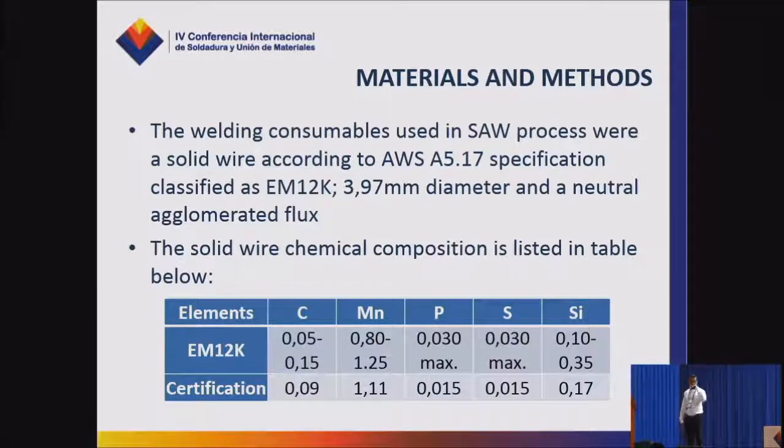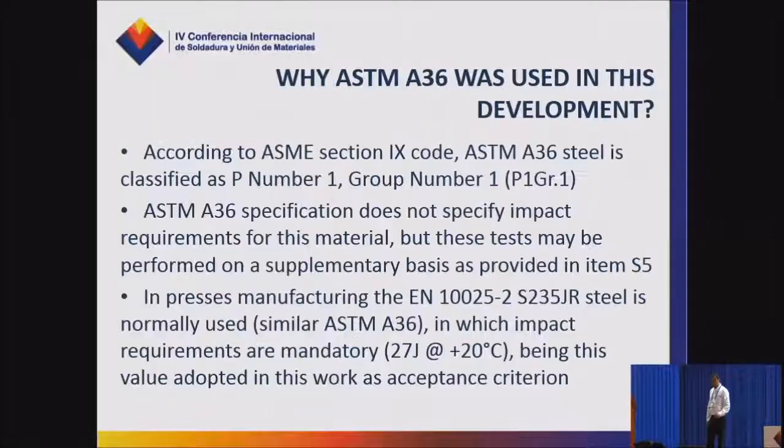Another material used in this procedure was a solid wire according to the AWS A5.17 specification, classified as EM12K, 3.97 millimeters, and a neutral agglomerated flux. According to the table, the composition, the specification and certification.